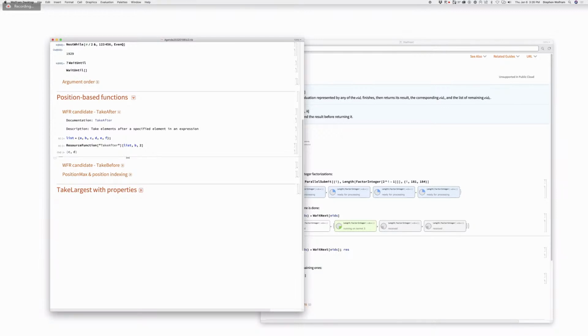What happened to the one I was bringing up before about finding the position of the maximum thing in a list? Yep. That is the third sub item in this section here. Oh yeah, look at that. Well, what do you know? Okay, fine. Okay, these are kind of related.